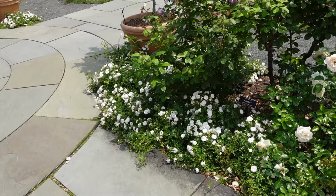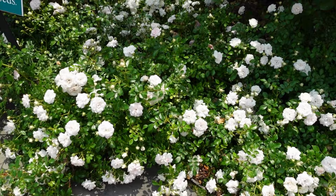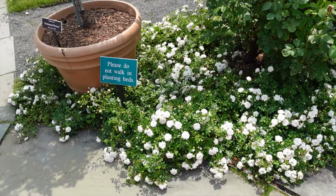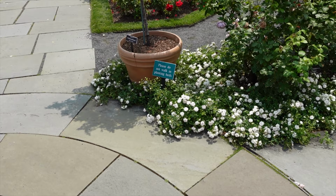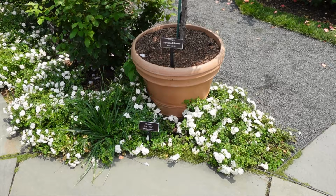Look at this miniature rose, which is used almost like a ground cover. And you know what? I'm trying to look for the label, and they don't have it here, unfortunately. Wait a minute, they do have it. Look at this. It's called Icy Drift.